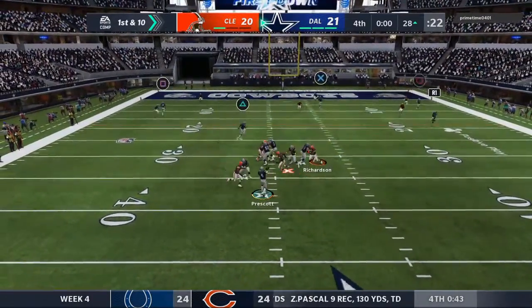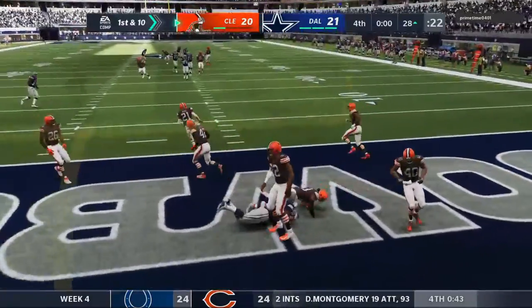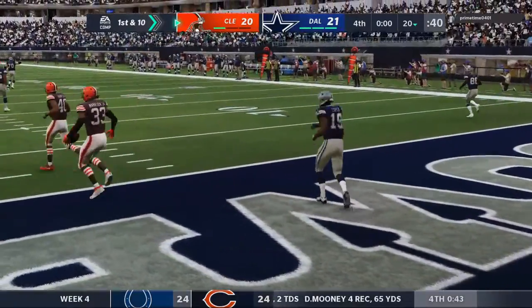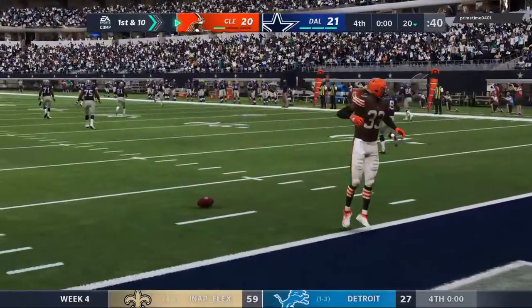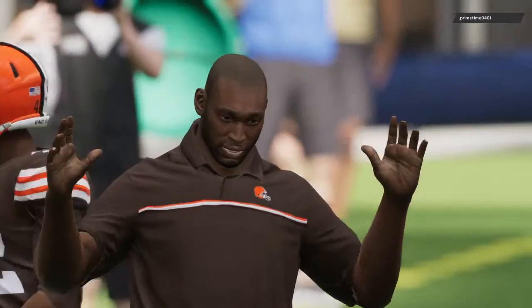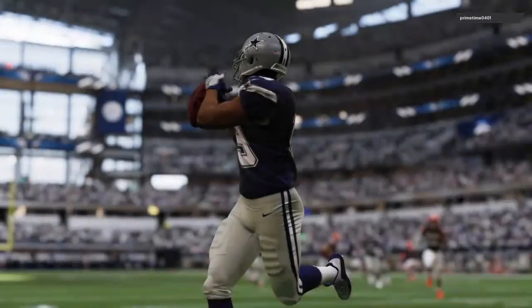Here's Prescott going for it all. And this is going to be intercepted. Picked by Ronnie Harrison, but he will not be able to bring it back. My goodness, what a bizarre ending. The kind of decision that could get a quarterback released before he gets back to the locker room. But fortunately for him and his crew, the ball game is over.